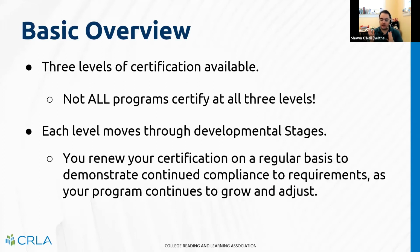So in order to get to level 2, you have to have a level 1 program and so on. The reason I do want to make sure I point out that not all programs need to be certified at all 3 levels is because you really can pick what meets the needs of your institution. For example, a lot of our 2-year colleges or community college systems have a hard time keeping tutors for a long time because they get their associates and they go on to university, or they go into the workforce. So it may not make sense for you to have all 3 levels at your institution. It's just based on your program and your program needs.